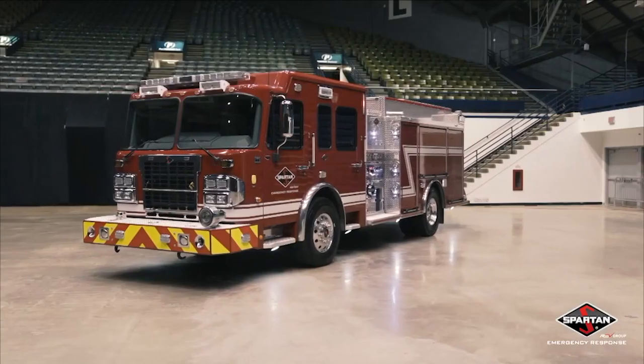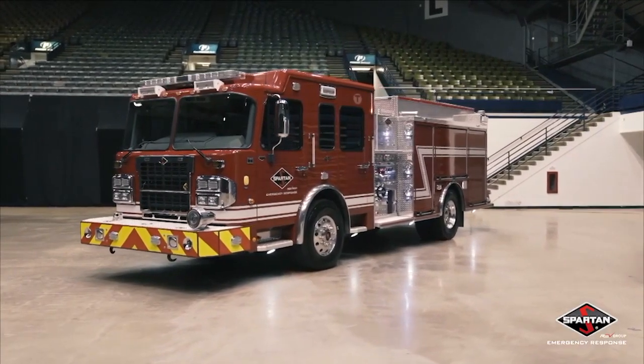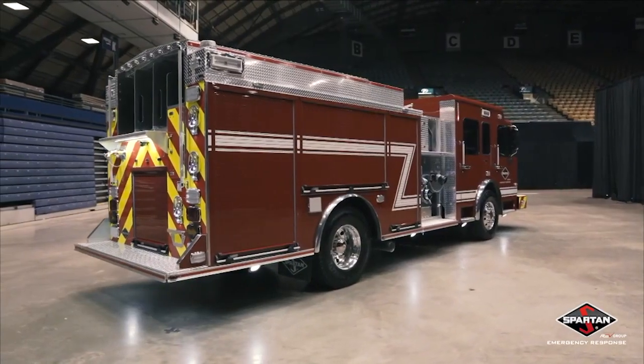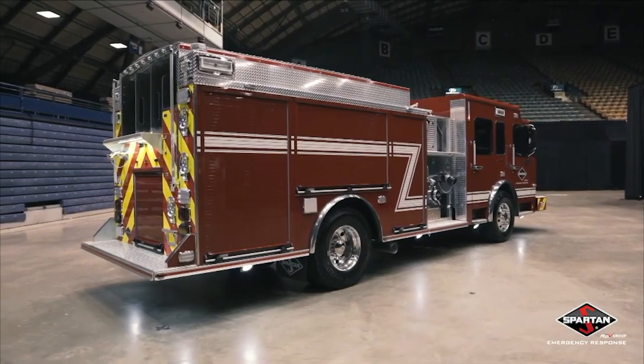Hi, I'm Wyatt Compton, Pumper Product Manager for Spartan Emergency Response. Behind me is a Spartan S180. This model is one of 8 models designed to be delivered to you in 180 days or less. Let's go take a look at all the features of this Spartan S180.